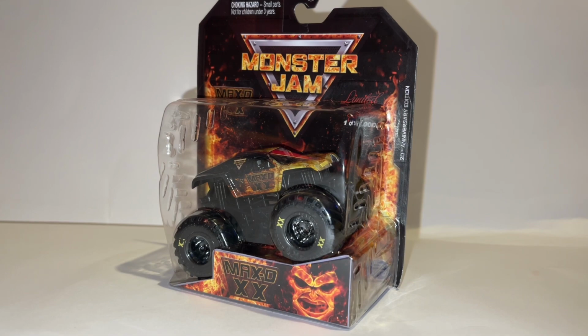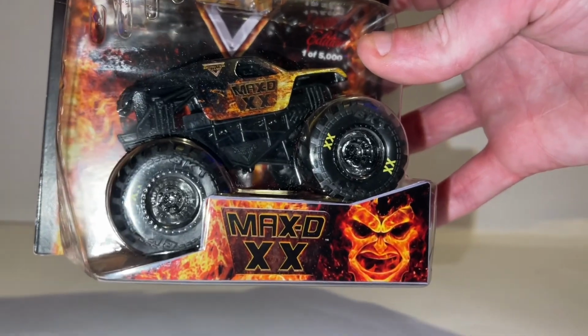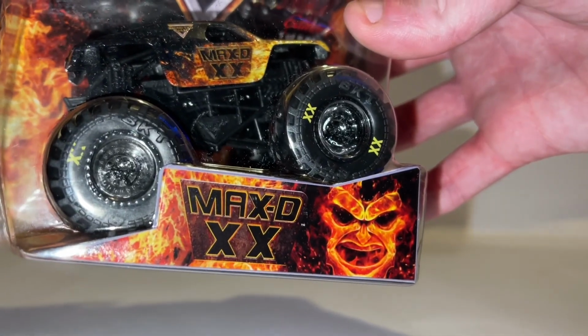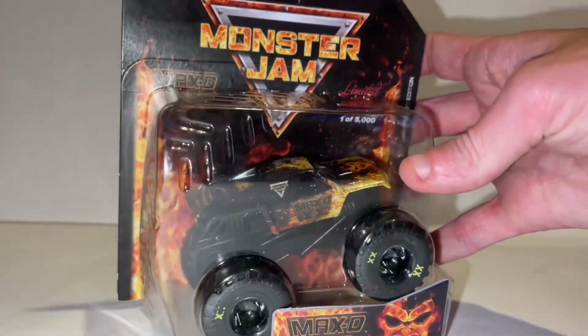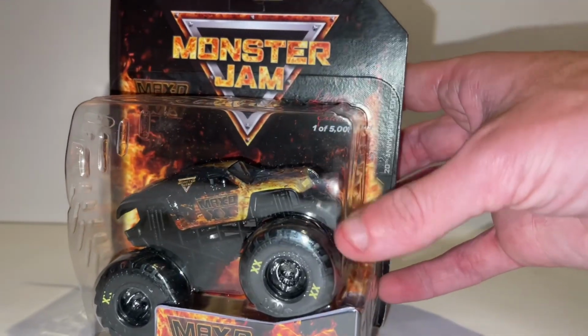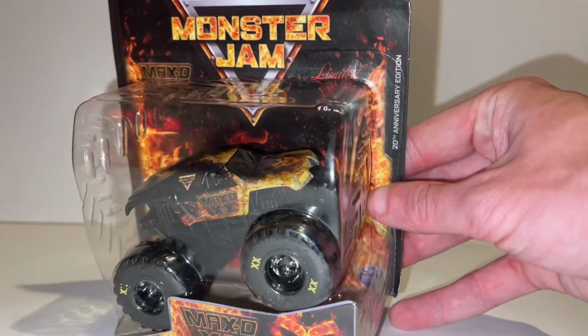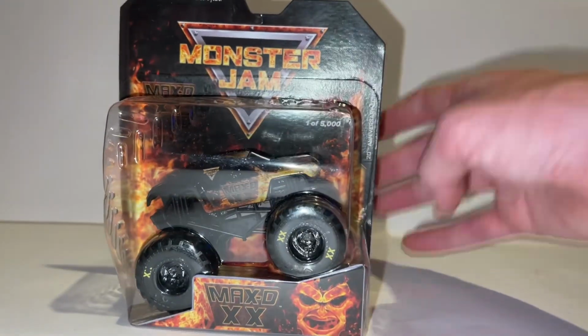I've enjoyed seeing it on Monster Jam on YouTube, obviously the main TV show being uploaded there. The packaging is very, very cool on this as well. You can see Maximus there and the Max D Double X logo, the flames in the background, one of 5,000 limited edition, and the flaming Monster Jam logo as well, the 20th anniversary of Max D. And this truck looks very, very cool in its packaging.